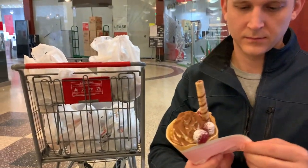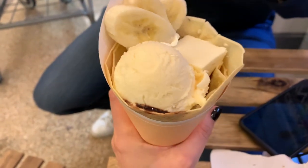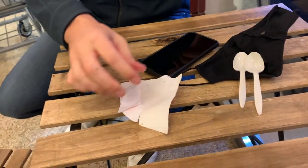So after our $300 grocery bill, we decided to treat ourselves to crepes. Yeah, we did so good. We deserved this. I got a cheesecake with banana and chocolate, and Scott got tiramisu. His looks way better. You definitely picked better. There's a spoon there, babe, if you want a spoon. So excited.